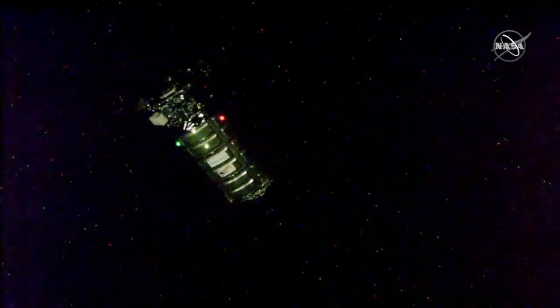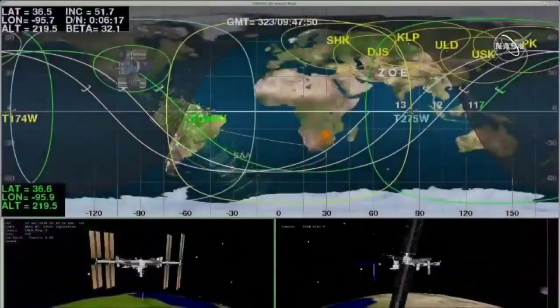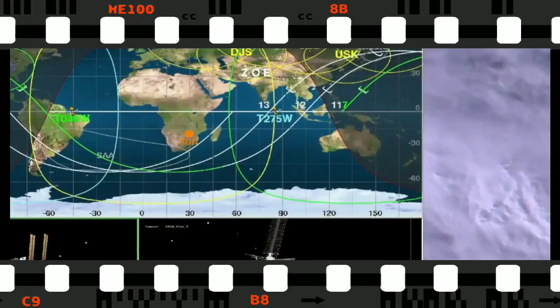Space station now traveling over the USA, 252 statute miles over the Earth right now. On a southeasterly coast, it'll cross over the Caribbean and into an orbital sunrise just over Brazil.